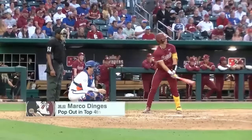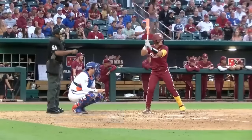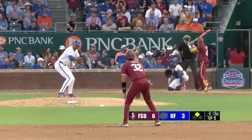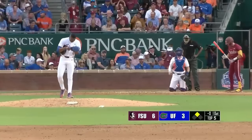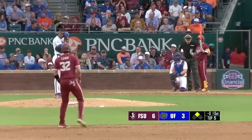Dingus is the DH, 0-for-2 tonight. And we'll see if Purnell can make him 0-for-3. As Cantu gets his lead from second, still only one out in the inning. And the first pitch is inside on a fastball. Yeah, Purnell's been better of late. The unearned run against LSU, he's actually not given up an earned run over his last 4 appearances.